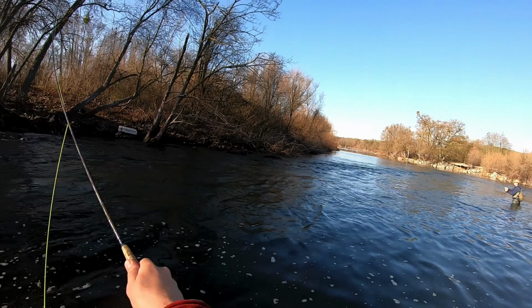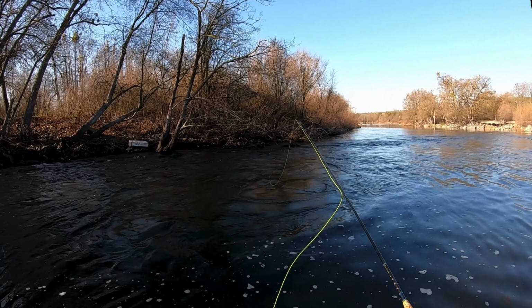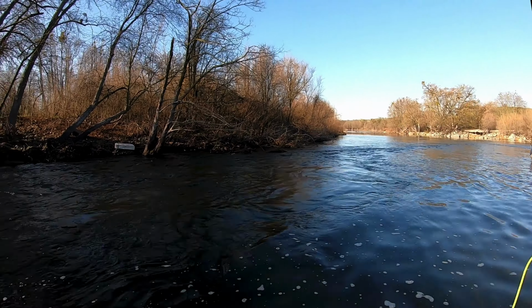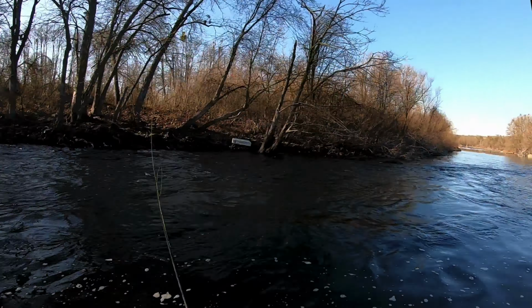You want to make sure that your line is as straight as possible so that the indicator has a real natural drift. So you see what I did right there with the rod is I'm mending the line so that the current doesn't pick it up and it goes too fast or something like that. And then if you see that strike indicator move at all, twitch at all, you set the hook. And with fly fishing, you don't really have to set the hook very hard at all. It's not like you're ripping it like with this.